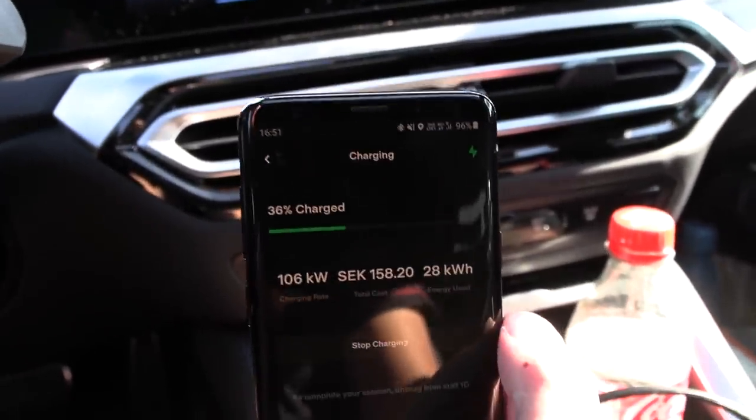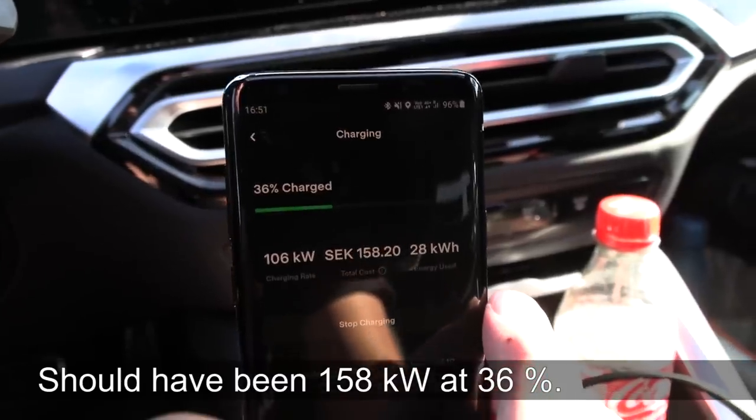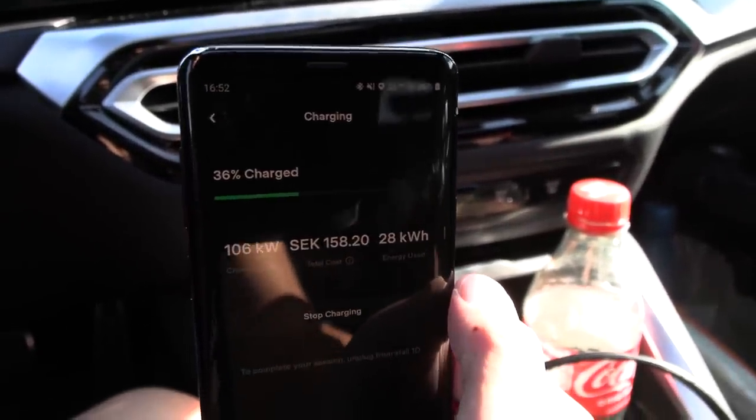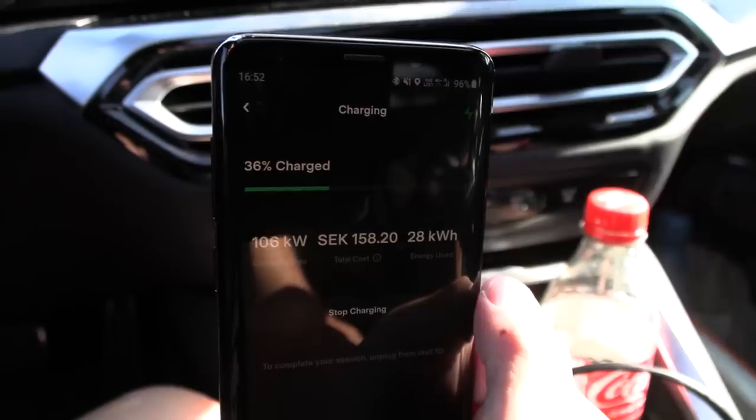113. Oh, no. Oh, 9. That's rapid gate. 106 kilowatt now at 36%. Are we driving a Leaf? Or are we driving a BMW here?